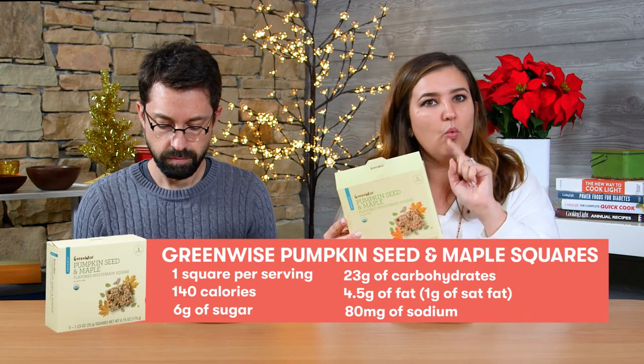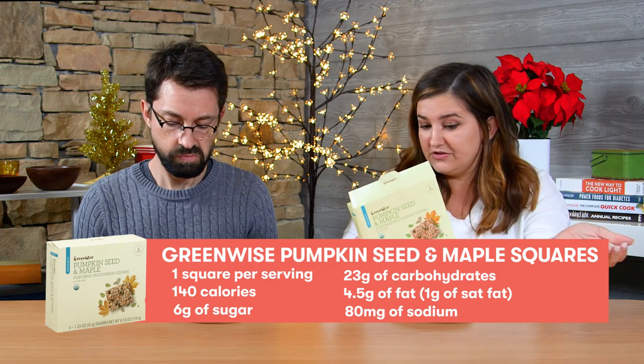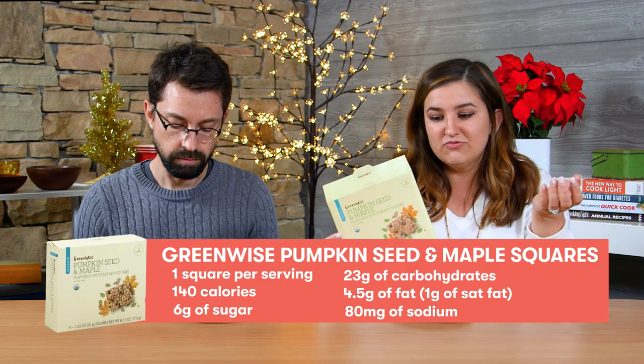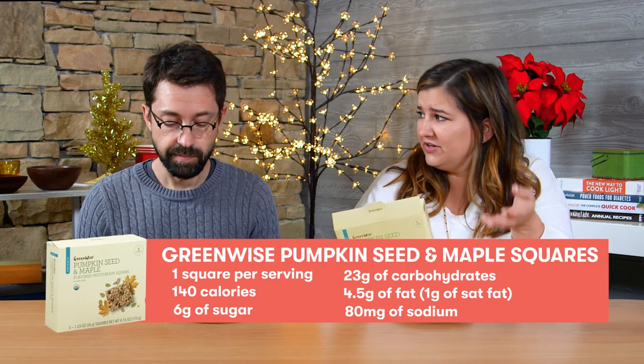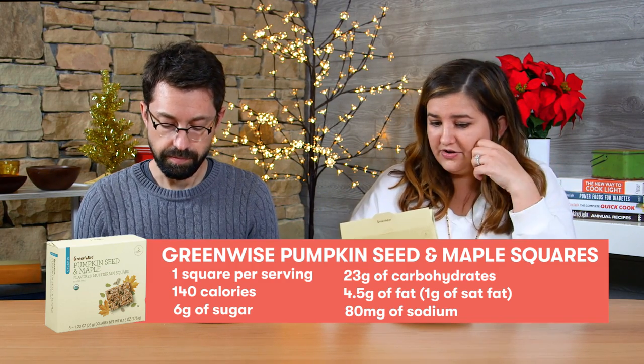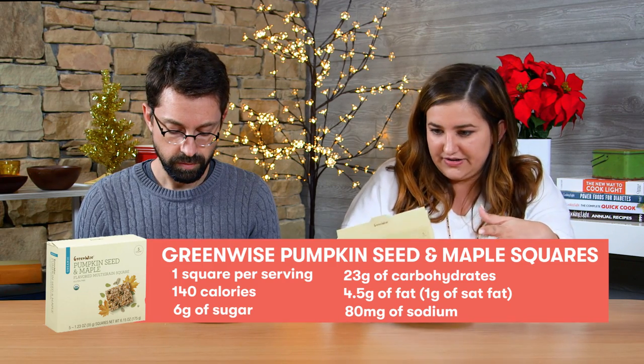So there's 5 servings per container. You get 1 square, pre-wrapped, good for lunch boxes or snacks. Each one has 140 calories, 4.5 grams of fat, only 1 gram of sat fat, 80 milligrams of sodium, which is like nothing, 3% of your DV. 23 grams of carbs, and 6 grams of sugar, which are all added. That's actually not very high in sugar. No. And you get 3 grams of protein, a little bit of iron and potassium too, which is nice.